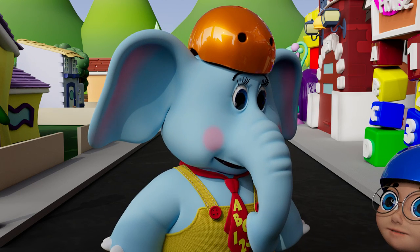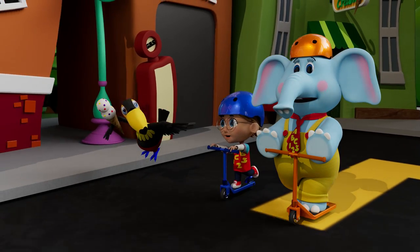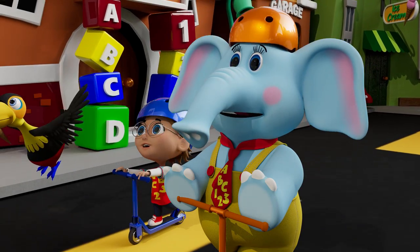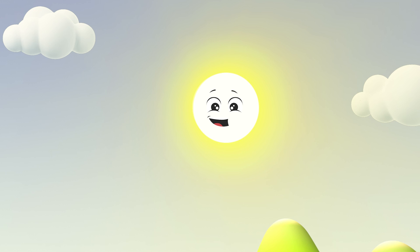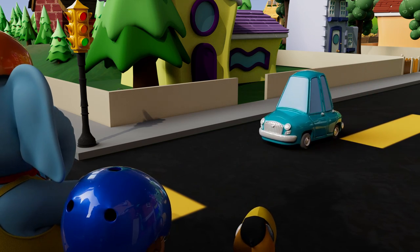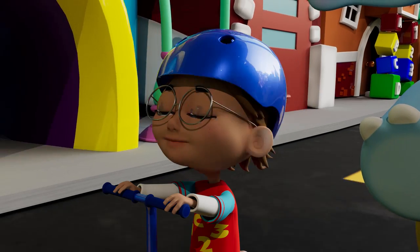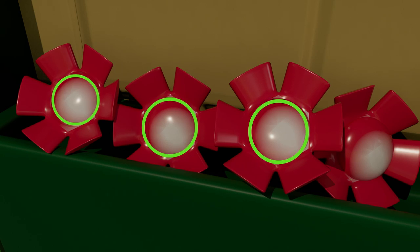Let's play I Spy a Circle some more. I spy up in the sky a shape I recognize. The sun is a circle. I spy wheels on that car spinning round and round. There's circles all over town. I love circles.